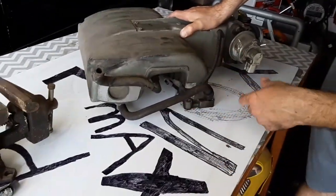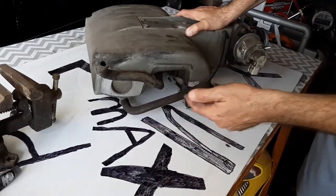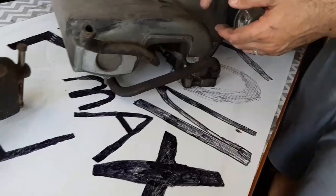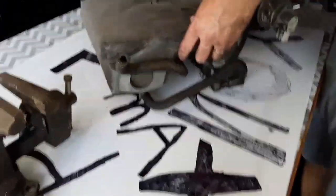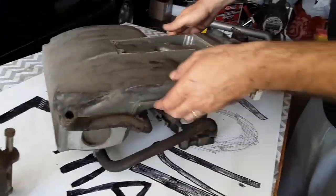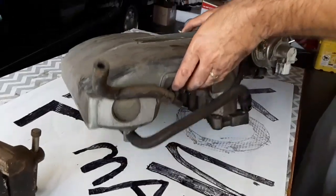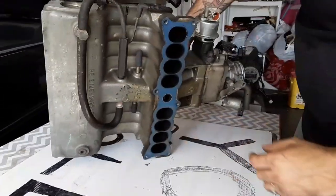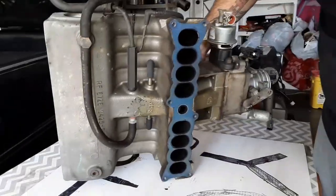Smog equipment and EGR maybe. So here's the PCV and the valve, which who knows if this is an original PCV valve. Like I said, I've never changed it. Number one, I didn't even know where it was on the car. That's pretty sad, I know, but I didn't even know where it was.